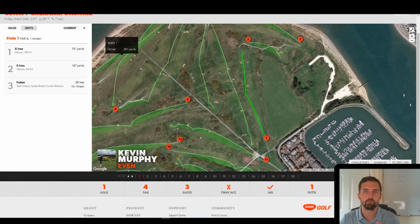One of the great features about this is you can go on to, for example, Conwy, search for the golf club, and then have a look at all people's results that they've uploaded onto Game Golf. So I've looked at the last 6 months, got the best score that I can find, where the par of the course is 72. This score was 72, so maybe not the best way to play it, but it is certainly a scoreable way to play it.